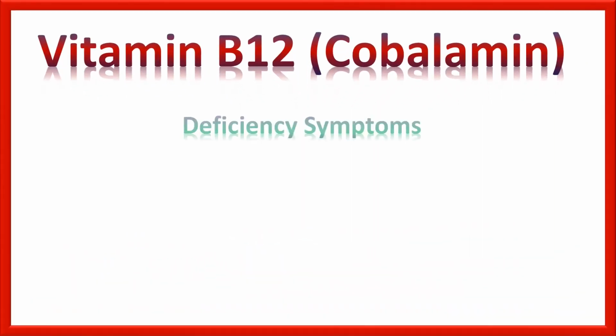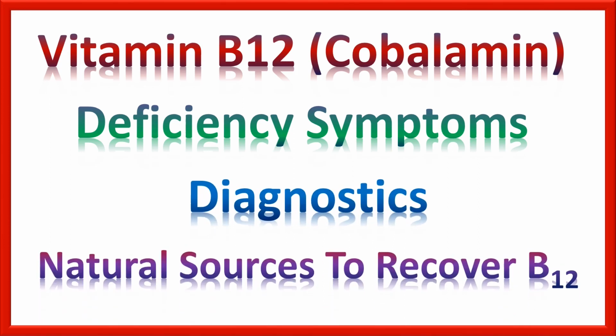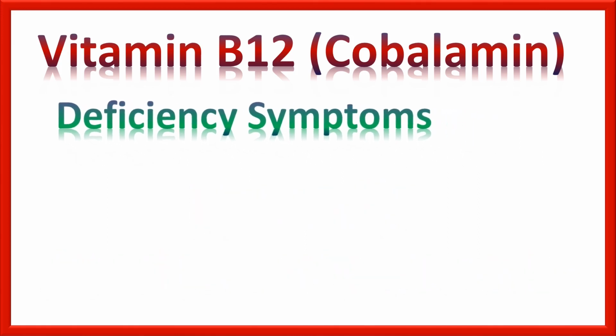Vitamin B12, the chemical name is cobalamin. We shall discuss deficiency symptoms, diagnostics, as well as some best and major natural sources to recover deficiency of vitamin B12 or cobalamin in your body.